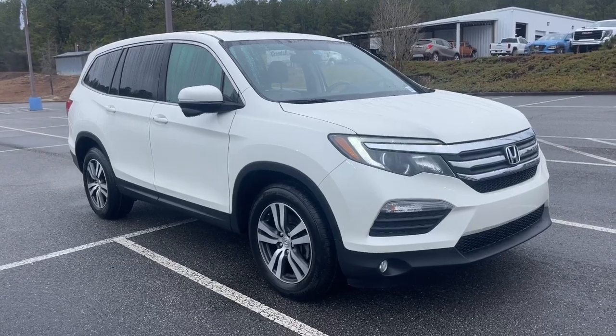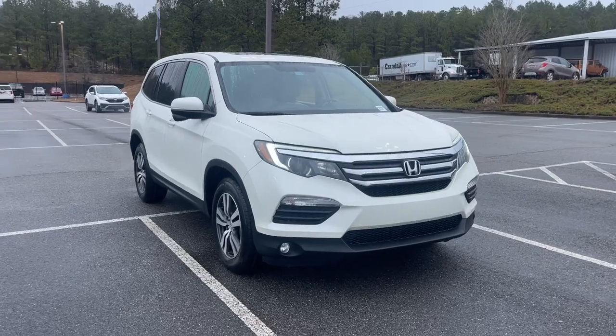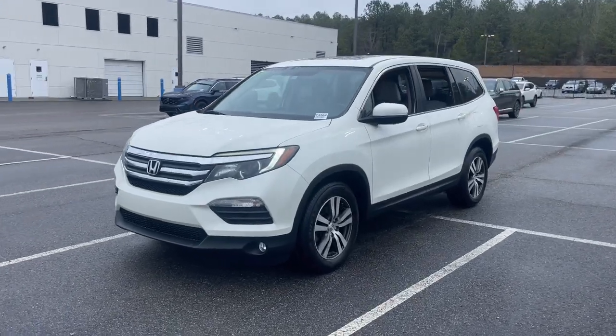Enjoy the view of this 2017 Honda Pilot. With less than 90,000 miles on the odometer, this vehicle provides excellent value. Looking for a can-do family SUV?